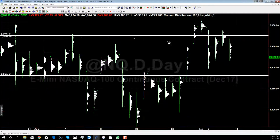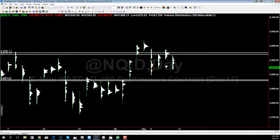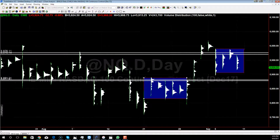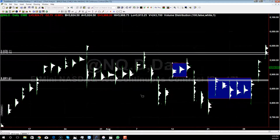So if you look at this chart, guys, okay, if you look at this chart, we balanced in this area for 1, 2, 3, 4 days, right? Put a box around it. This leads to big vertical movements, okay? And I'll give you an example. Balance for 5 days, big vertical movement. Balance for 3 days, big vertical movement.